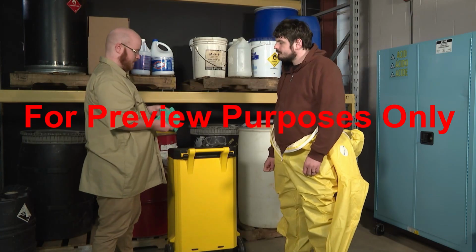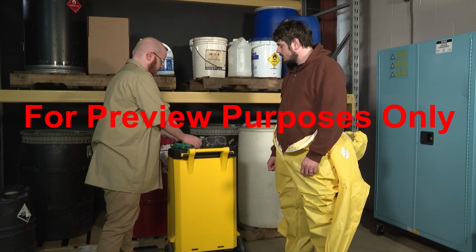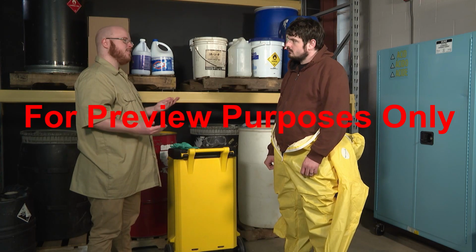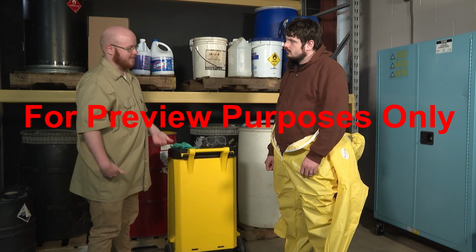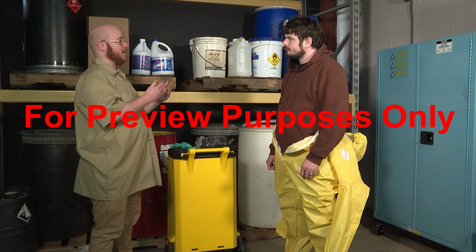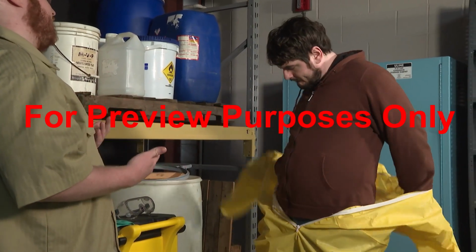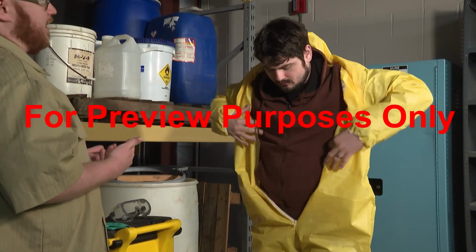When you're dealing with chemicals that might splash, or in extremely dusty environments, you may also need some type of protective clothing. Options range from ordinary work shirts and pants to aprons or even full chemical protective suits if you're cleaning up a spill. Your supervisor will know what you should use.